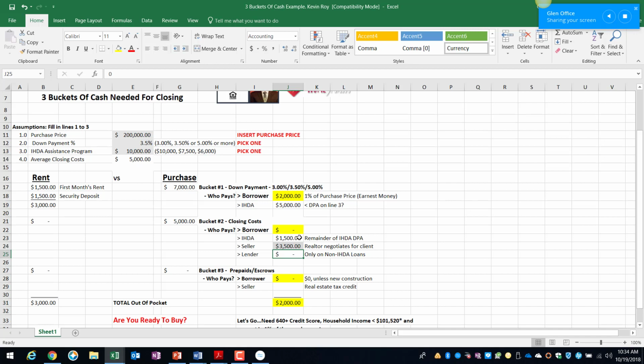You're right. Closing costs was 1,500. Down payment was 5 grand that you used from IDA. 5,000 and 1,500 is only 6,500. You no longer need 10,000. 10,000 required the $83 payment.